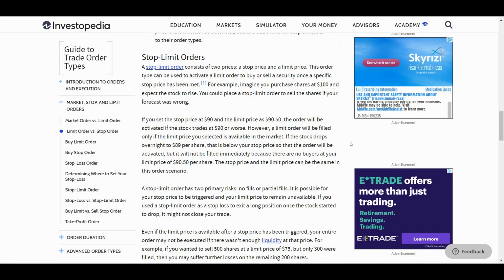However, a limit order will be filled only if the limit price you selected is available in the market. If the stock drops overnight to 89 per share, that is below your stop price, so the order will be activated, but it will not be filled immediately because there are no buyers at your limit price of $90.50 per share. So the stop price and the limit price can be the same in this order scenario.